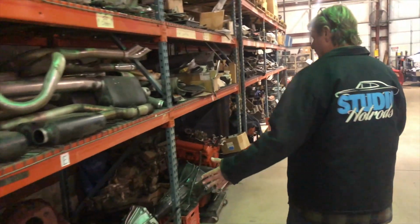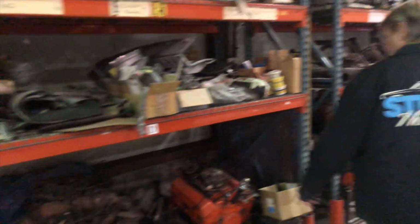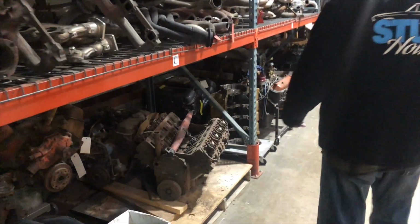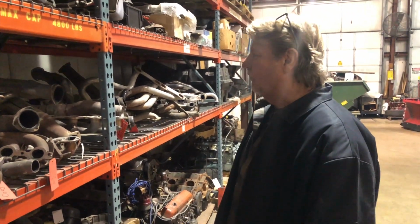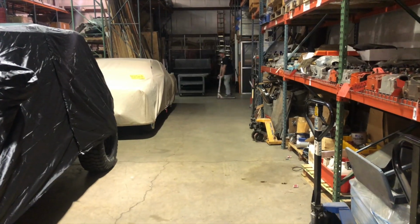Then we come into my motors. Now that's a beaut. I don't know why I saved that one. Not quite sure. Small block Chevy, 67, 327. I got some cores here, if they're rare, because when they come in, I can figure out what they are or what they're not. If you need anything, look at Chris.